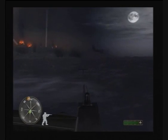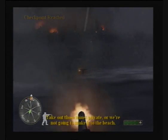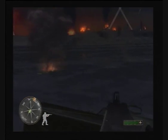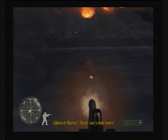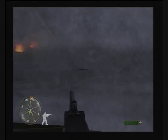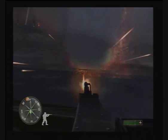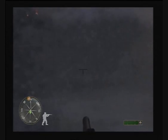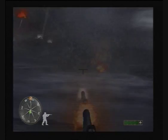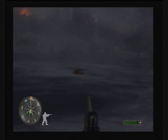Right. Basically, you have to clear the way to the beach of mines. So, simple target practice. Just shoot them before you reach them, otherwise you'll blow yourself up in the boat as well. One mine takes between one and two feet of the health bar. Depending on the screen, it can be very hard to see the mines. Look really carefully.